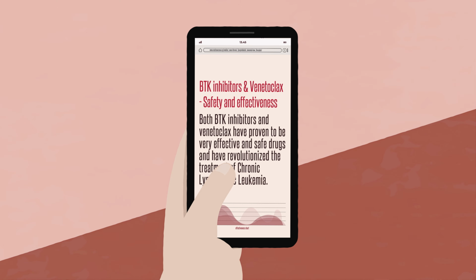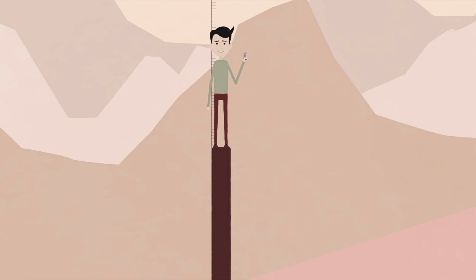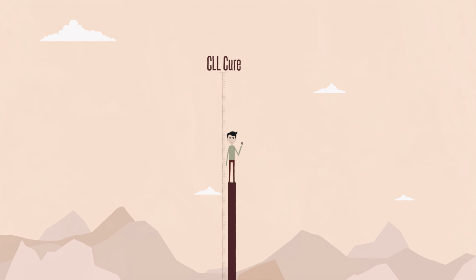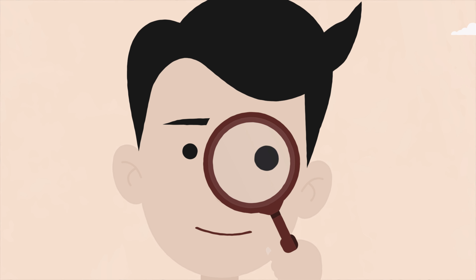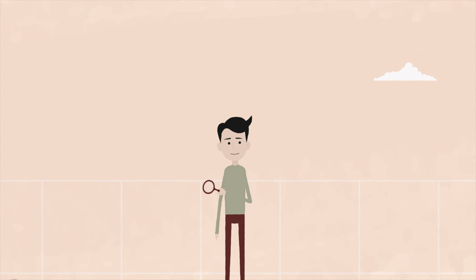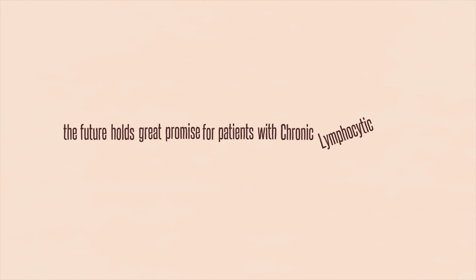Both BTK inhibitors and venetoclax have proven to be very effective and safe drugs and have revolutionized the treatment of chronic lymphocytic leukemia. However, despite impressive progress, chronic lymphocytic leukemia remains incurable. For this reason, research is ongoing in the search for the best combinations of targeted drugs that will further improve therapeutic outcomes. One thing is for certain: the future holds great promise for patients with chronic lymphocytic leukemia.